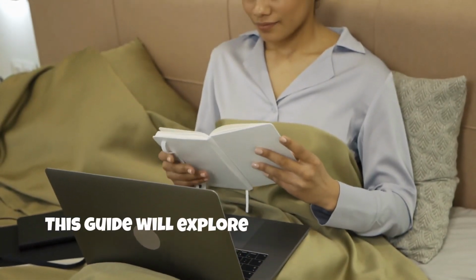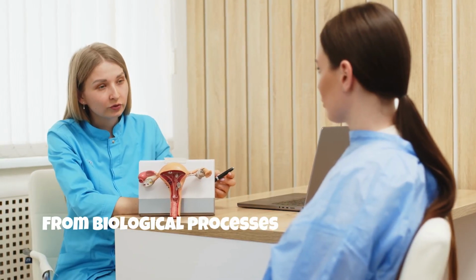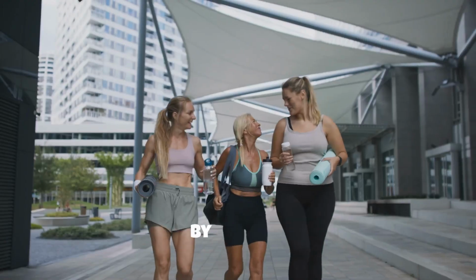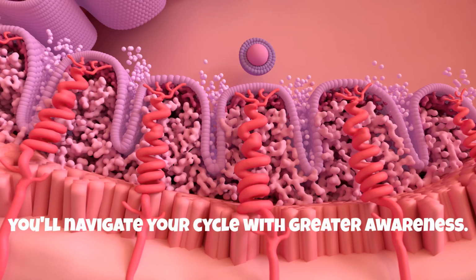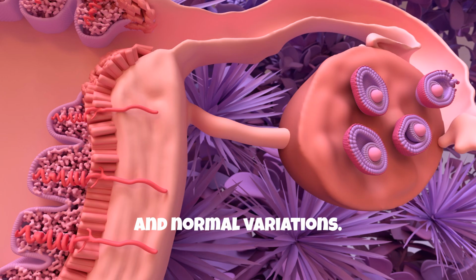This guide will explore each phase in detail. From biological processes to practical tips, we've got you covered. By the end, you'll navigate your cycle with greater awareness. We'll also touch upon anovulatory cycles and normal variations.